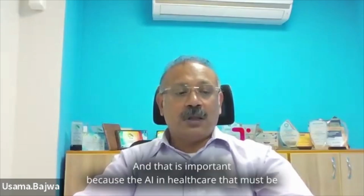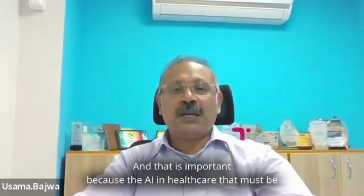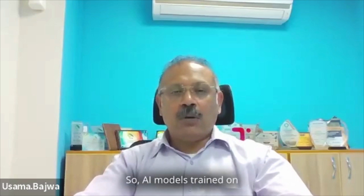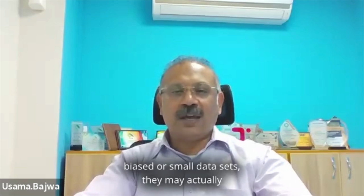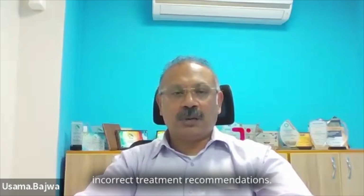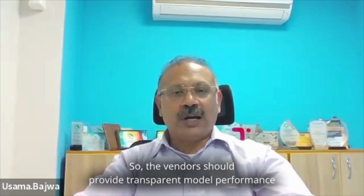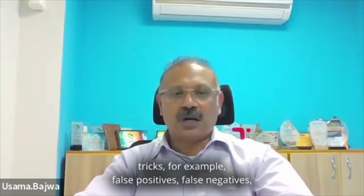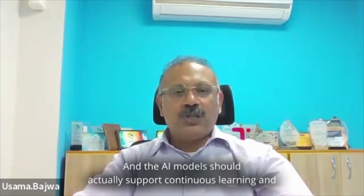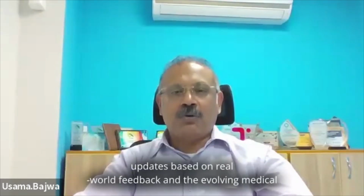And the third can be model performance, accuracy, and validation on real-world data. That is important because AI in healthcare must be clinically validated on diverse datasets to ensure accuracy across populations. AI models trained on biased or small datasets may fail in real-world scenarios, which will lead to misdiagnosis or incorrect treatment recommendations. So vendors should provide transparent model performance metrics, for example, false positives, false negatives, sensitivity, and specificity before deployment. And the AI models should support continuous learning and updates based on real-world feedback and evolving medical standards.